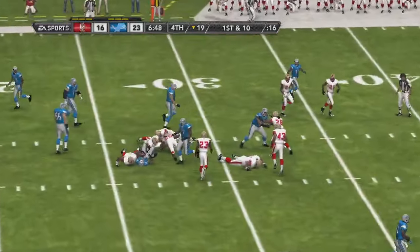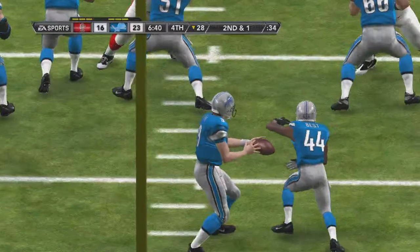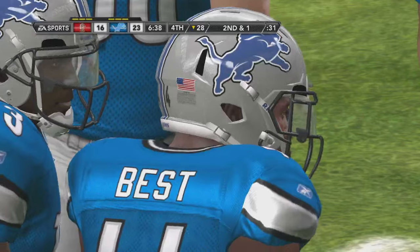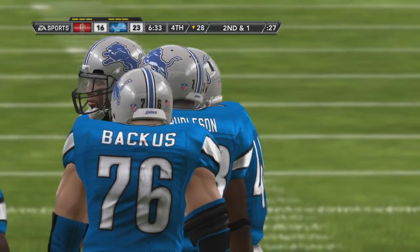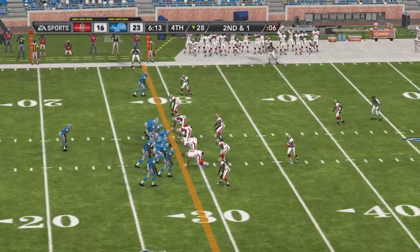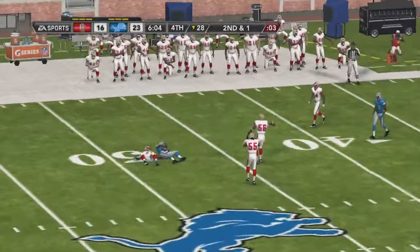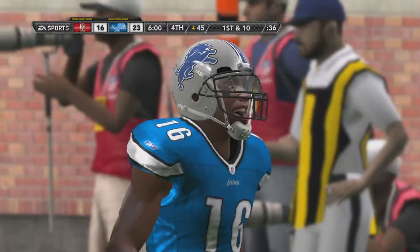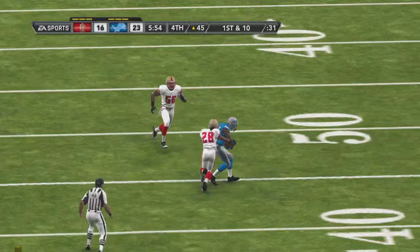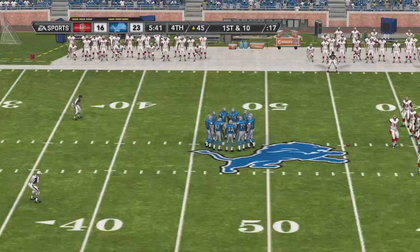Best takes the delayed handoff. And he's tackled right around the 28-yard line by Carter. Short yardage situation here, second and a yard. And looks left, throws. He's tackled around the 45-yard line by Young. First down, 10 to go.